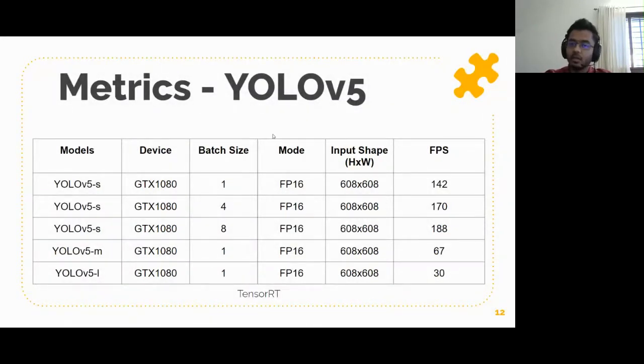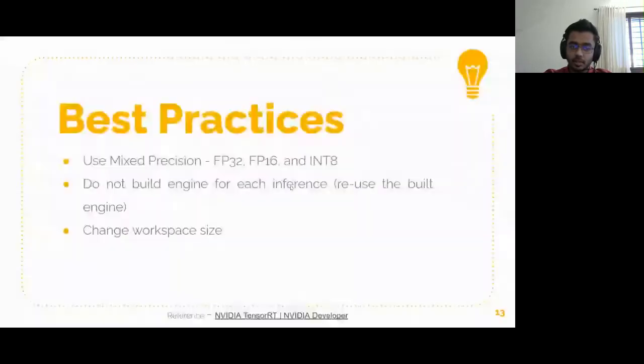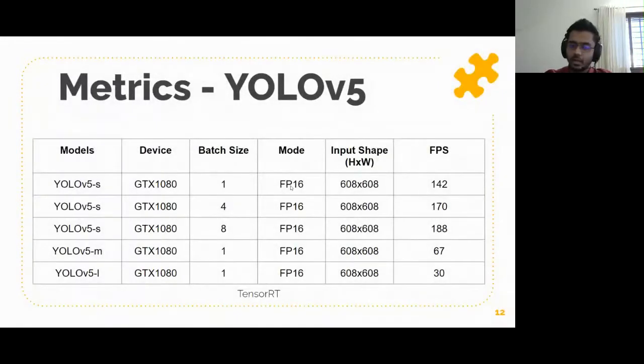Now I have again pushed some metrics for YOLOv5, the state of the art object detector that is researched and published by Ultralytics. If you look at the metrics for YOLOv5s, again I used a GTX 1080 GPU. You can run state of the art object detection at an FPS of 142 on float 16. Now just imagine what you can do with int8 quantization.